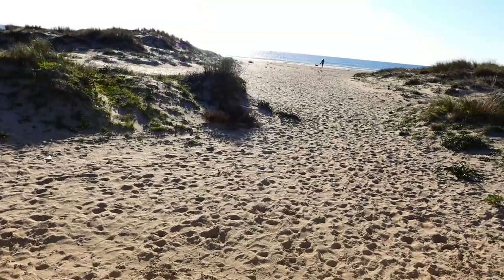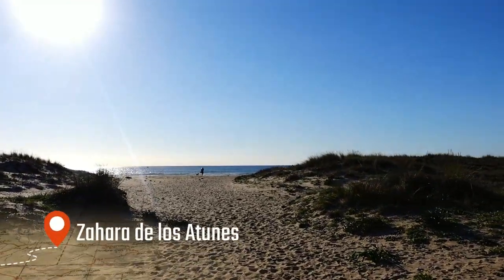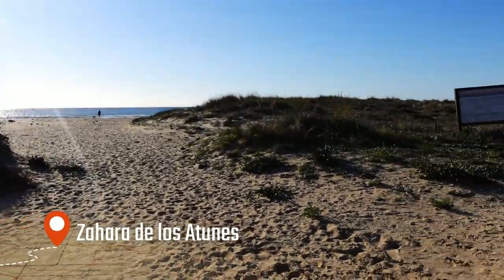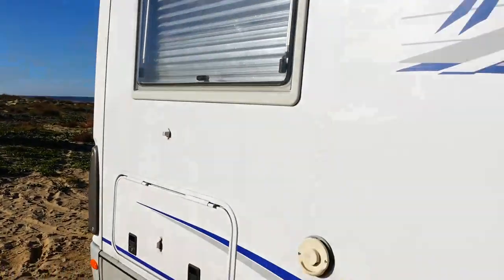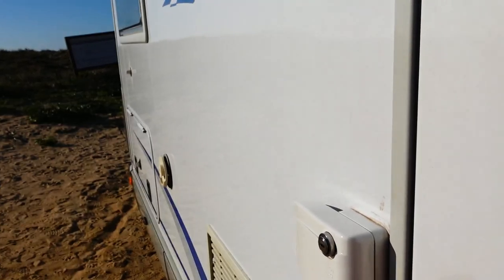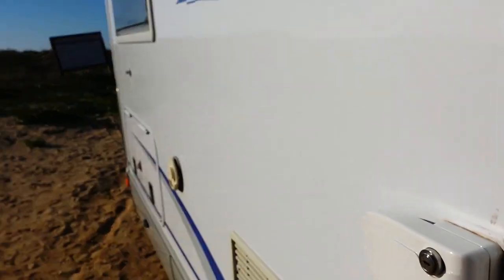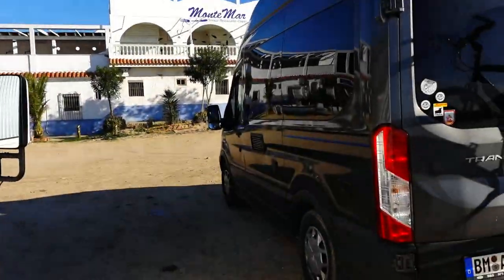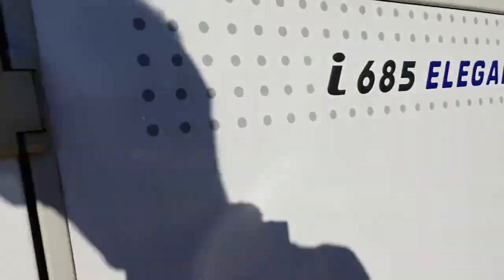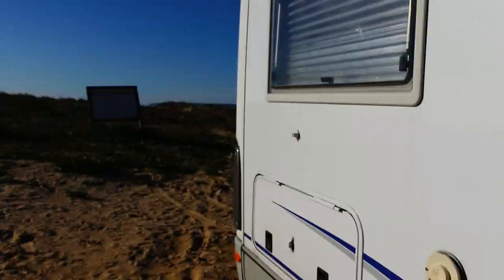Just arrived at our new spot, and this is the view right at the beach. It's beautiful. So here we are, we're about 20 minutes away from our previous spot, and we're gonna check out the beach a little. We parked between this guy, a German, and there's some Spanish people behind.